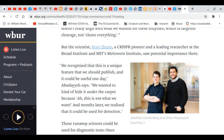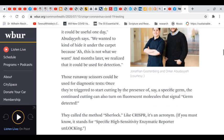"He recognized that this is a unique feature that we should publish. It could be useful one day. We wanted to kind of hide it under the carpet because this is not what we want. And months later, we realized that it could be used for detection." Those runaway scissors could be used for diagnostic tests.